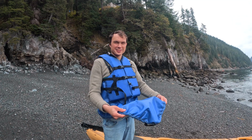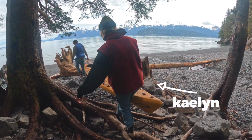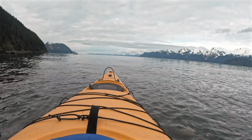Like my skirt? I do, it's beautiful. Aw, you're so cute. Ready. By the way, the owner, Kaylin, super nice. She literally carried the whole kayak out here for us, showed us how to use everything, got all our gear for us. Pretty amazing. Thank you.